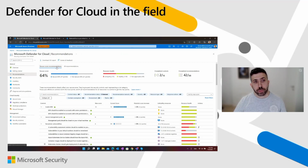One represents the scored recommendations, the ones that affect my scores, the ones that I need to focus on. And the other tab, the all recommendations tab, represents the non-scored ones and also recommendations that are relevant for the different regulatory compliance standards. On the secure score tab, I get, of course, the mapping of the security controls and the related recommendations.